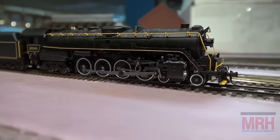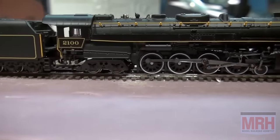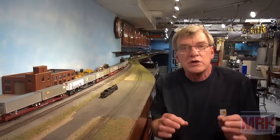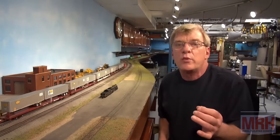It's a sweet locomotive. The real Reading T1 locomotive was built right after World War II. Around 1945 to 1947 is when the railroads took existing locomotives that they had, which were 2100 locomotives, and they converted them into these beautiful T1 locomotives, because right after World War II, the restrictions were still in effect, so they couldn't just buy new locomotives off the shelf. And it worked out really well for them.